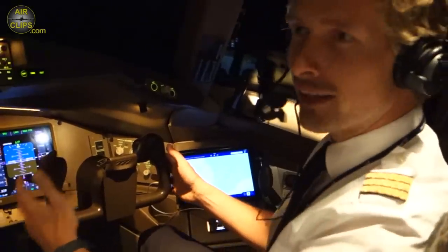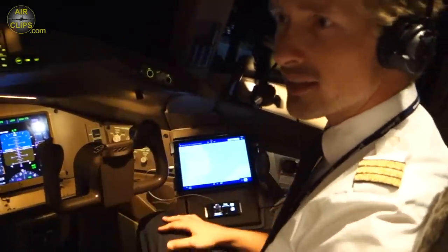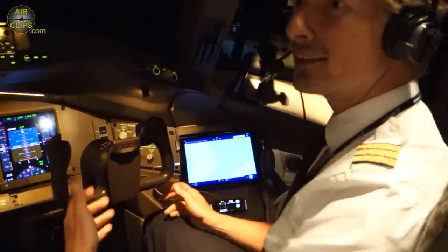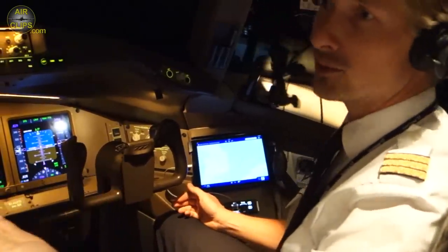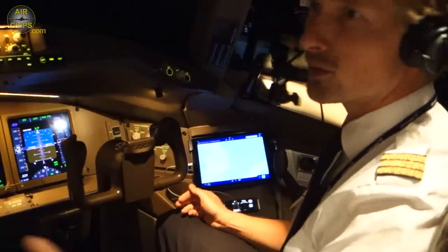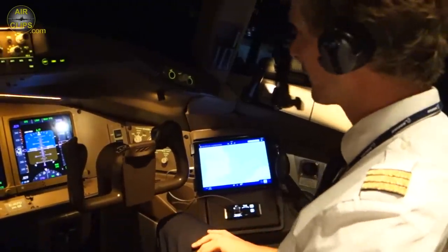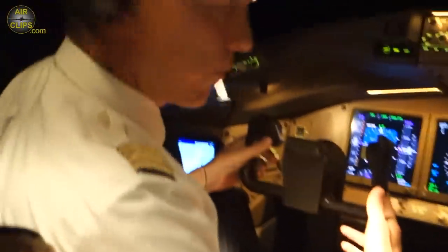I don't turn it right now, because otherwise the autopilot would disconnect and we're getting a warning sound. But basically you turn left or right with the wheel, and to descend you push it forward, and to climb during takeoff, during the rotation, you might have noticed it, you have to pull on the yoke to get airborne. Do you want to have a demonstration right now? Why don't we demonstrate that real quick?